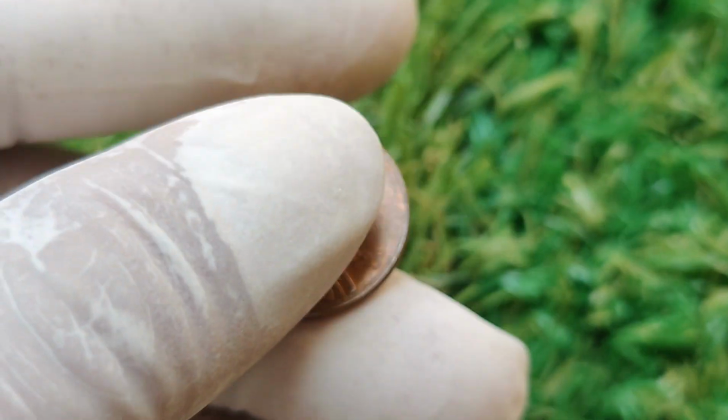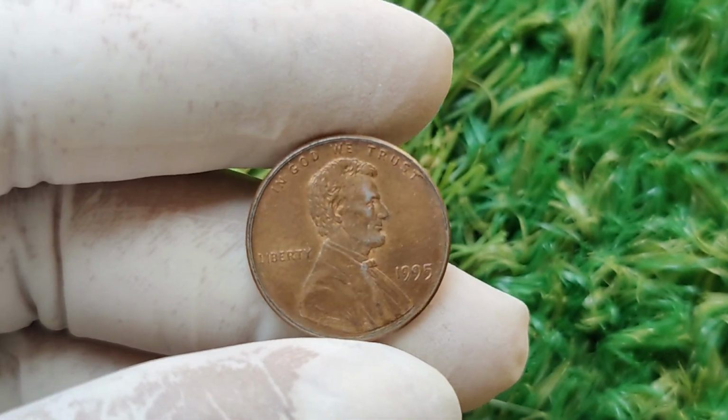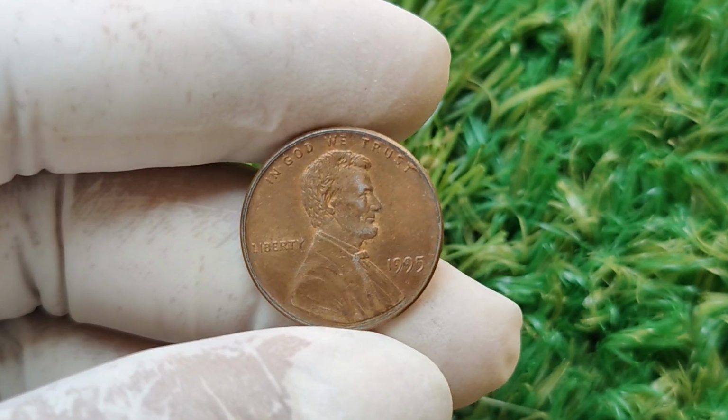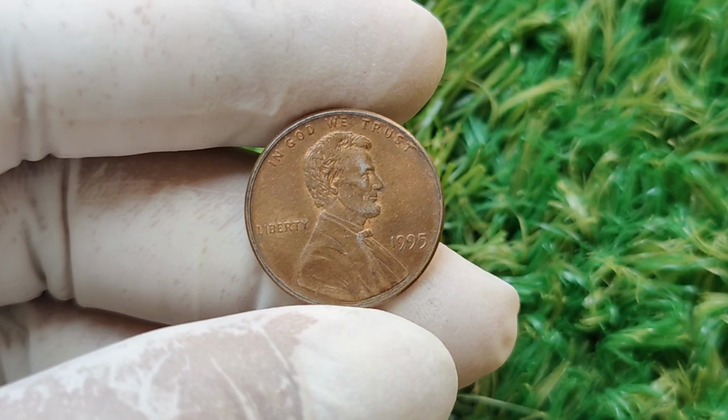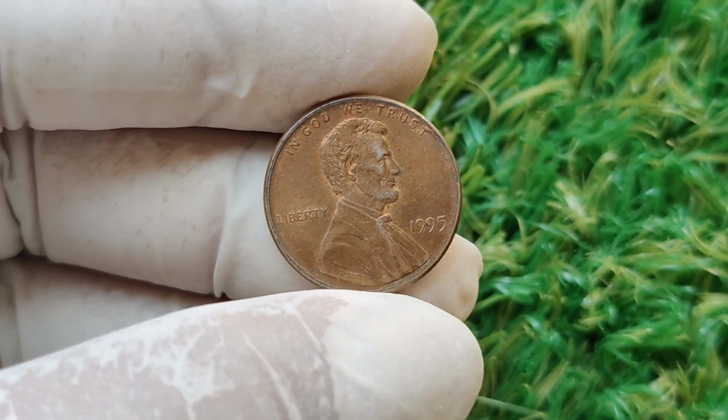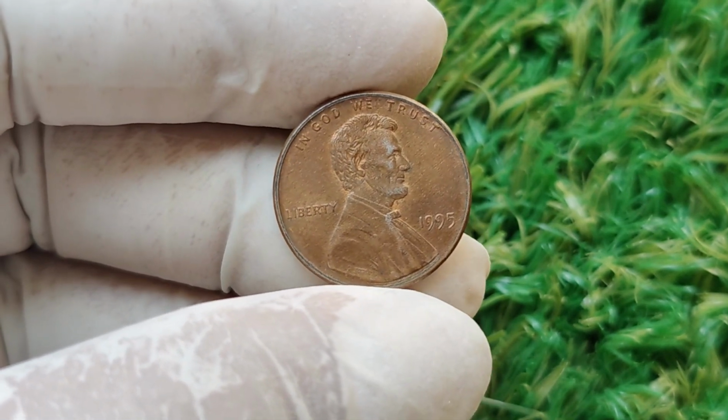Some versions of this coin have been valued at up to $1.8 million in today's market. So if you have a jar of old pennies lying around or a collection you haven't looked through in years, then you might want to stick around for this one. You could be sitting on a gold mine.